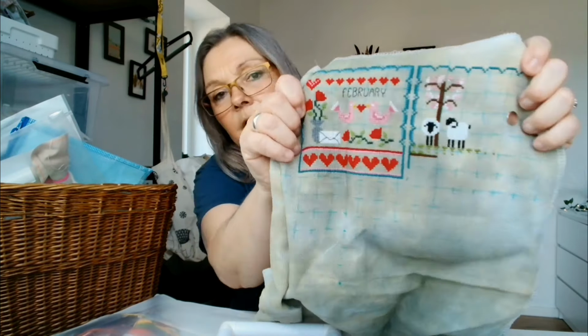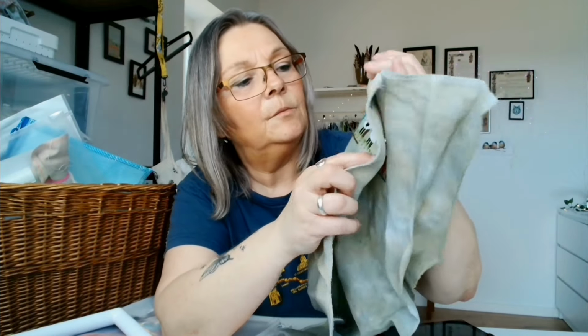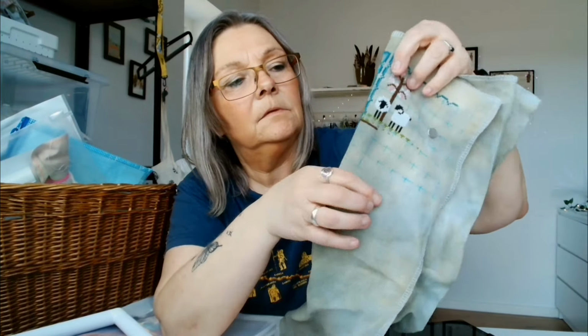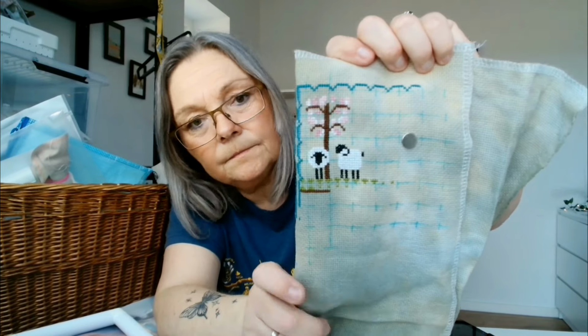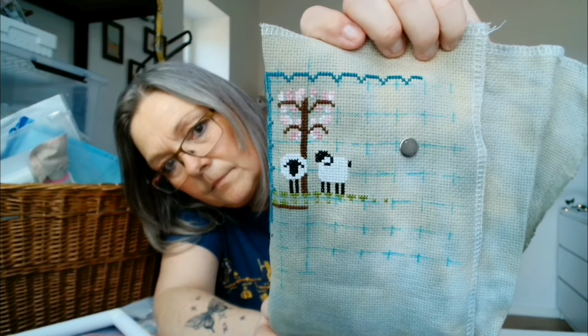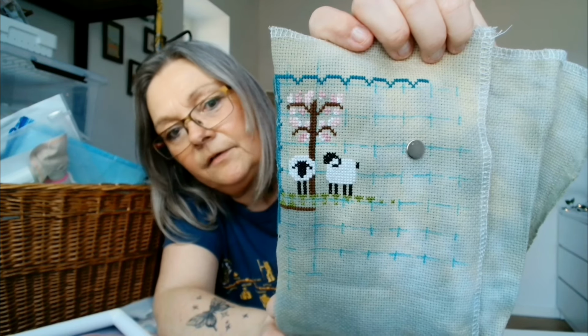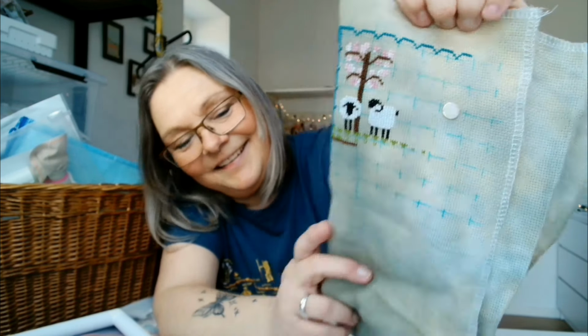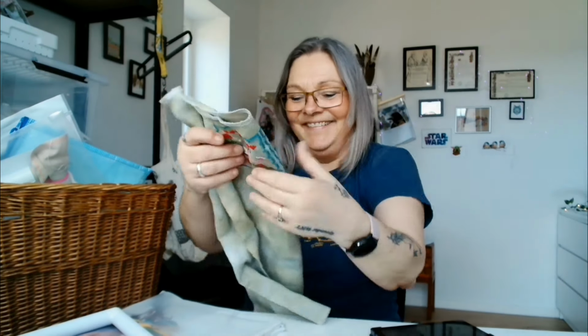And this is how far I got. Oh god, I'm so bad at this. I think I should hire another one to do floss tube. Here it is. They're cute, these sheep. Got some of that grass done down here. Yeah, I don't think I did anything else. So how many stitches? 63. Whoa. That's all.